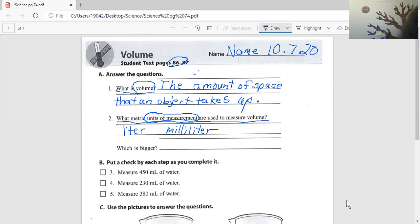Read the words that are around it. Milliliter. Keep going. Measured. Keep going backwards to the beginning of that sentence. Small. Say it. Smaller. Amount of liquid. Stop. What's that first word again? Smaller. So which is bigger, liter or milliliter? Liter is bigger. So which is bigger? Liter is bigger. Liter.